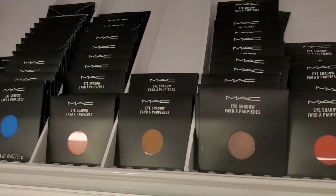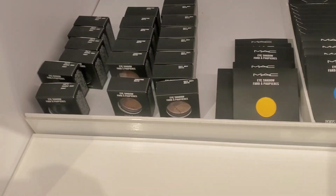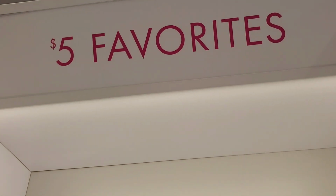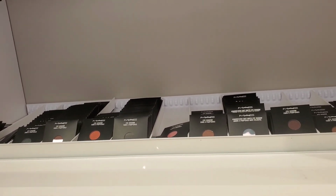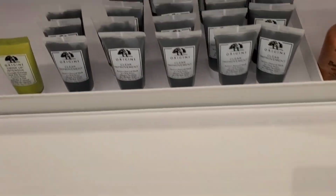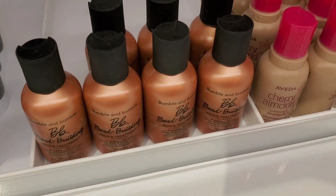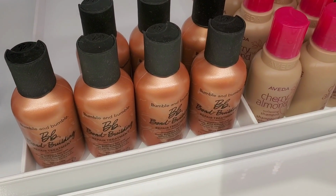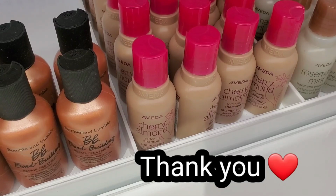They also had these $5 each single eyeshadows as well for MAC, a couple of different shades. So here you can see this all was for $5 each. And also I found these Origins mini size of face mask. Right here you can see this was for $5 each. Then these Bumble and Bumble hair repair treatments mini sizes, and then these cherry almond shampoos mini sizes.